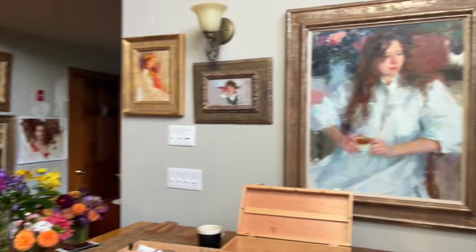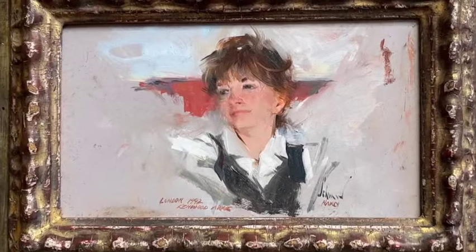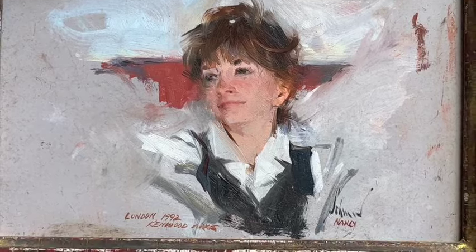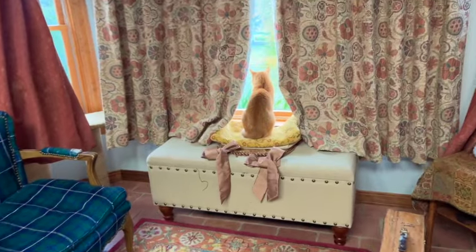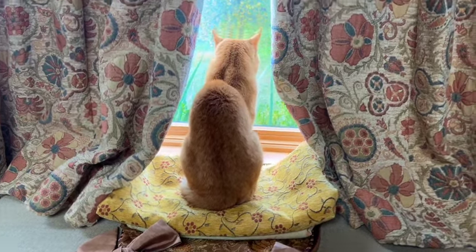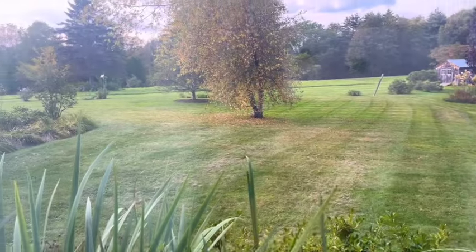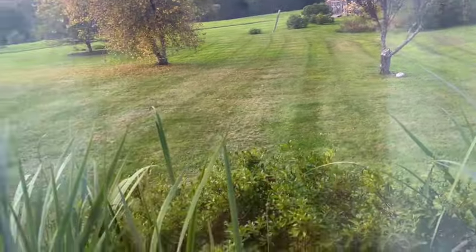Oh my gosh, look at all these paintings. Look at this little one. I've never seen this. Oh my god. This is so sweet. This little throne. I love how there's the bows here. It's the bows and then the kitty. Look at that, that's a painting right there. What are you looking at, kitty? What's out there? He's looking for Freddy. Oh, what a pretty yard. Yeah, he is the chipmunk. Oh, my gosh. I think that is the sweetest thing ever.